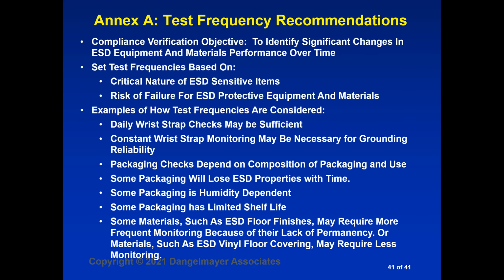And some materials, such as floor finishes, may require more frequent monitoring because of their lack of permanency. They're not designed to be permanent. Or some materials, such as ESD vinyl flooring, may require less monitoring. So you have to look at all of your ESD control methods and decide, based on the critical nature of your process, how often they need to be monitored.